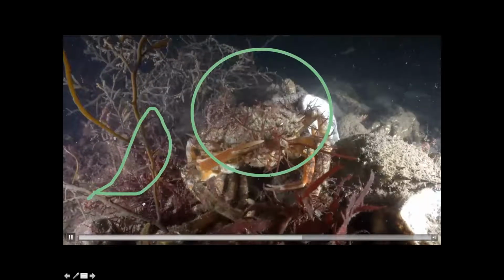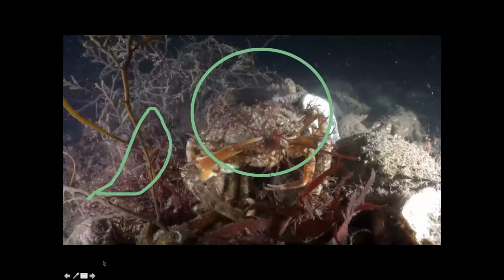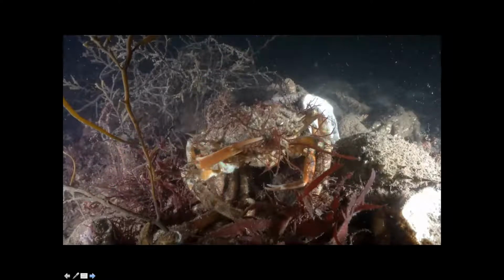Can anyone get rid of that green circle? Hi, Paul. We're just trying to see now if anybody is drawing on screen. Could they please stop doing that and maybe delete what they've done? We're just trying to see what's causing it. Don't think it's gone. Thank you very much. That's brilliant.